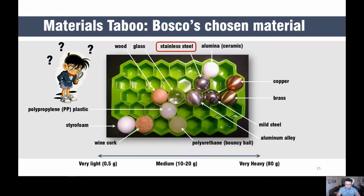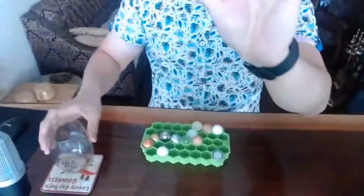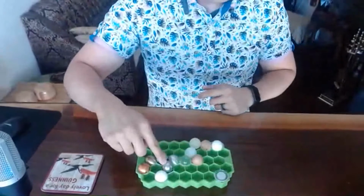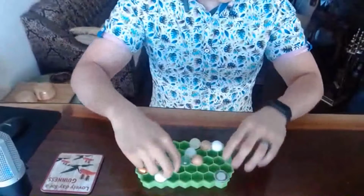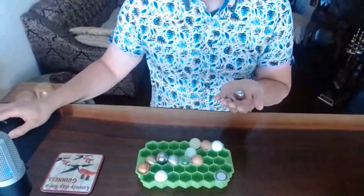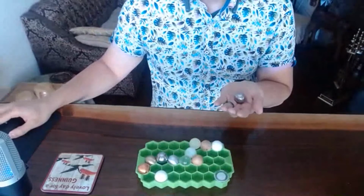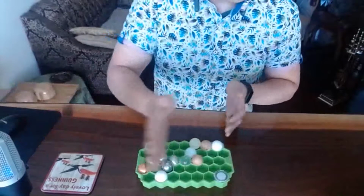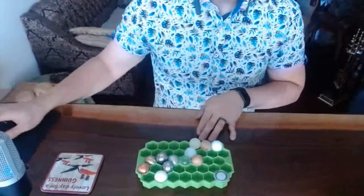I'm going to review the materials. If you look at my screen, my camera right now, you should be able to see that this is the material that I've chosen. Now, question 1 was how heavy this material is. Steel is on the heavy side of the spectrum, as I show you.